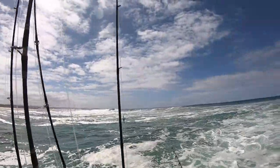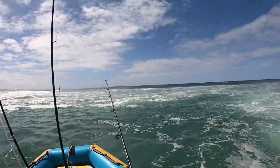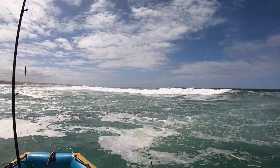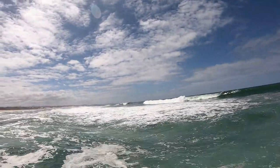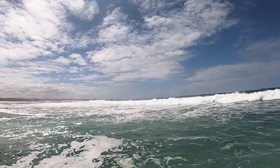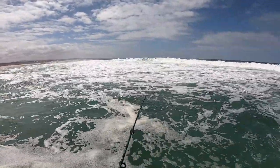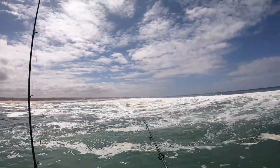So I'm going to throw the paddle tail while we're going slowly. But this looks really good right here. You can see the little edge of the bank and then this hip. Keep that live bait tight. I don't want the circle hook to turn onto the bait. It's a bit of a problem. This looks really good here.